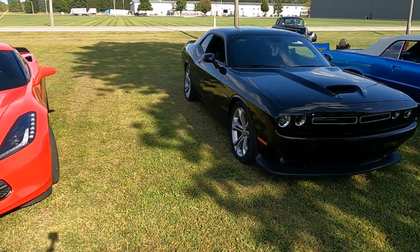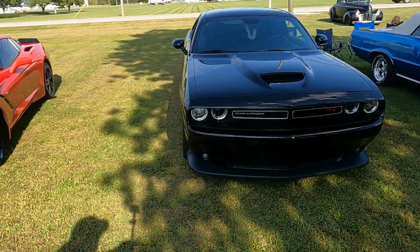Don't get me wrong, the shade's nice, but the shadows kind of become an issue after a while.